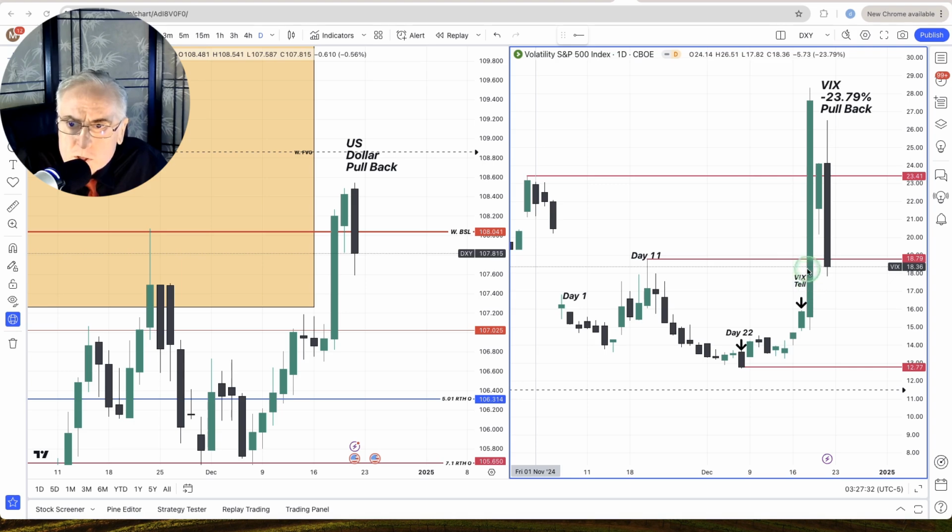And then we had a huge FOMC move up, giant. And then Thursday still stayed green, but it pulled back. And then we had finally a black candle here on the pullback. And we closed below the high of day 11 after the election results. So we'll see. I have no predictions. I'm just going to watch these two on Monday and the holiday week. But these are very important indicators, again, because they're inversely related to the direction of the S&P equity index.